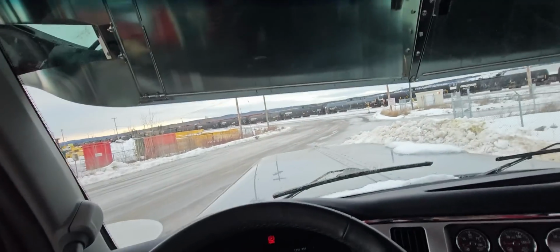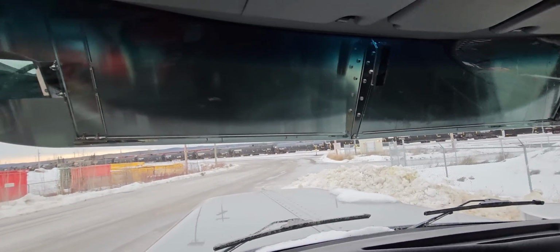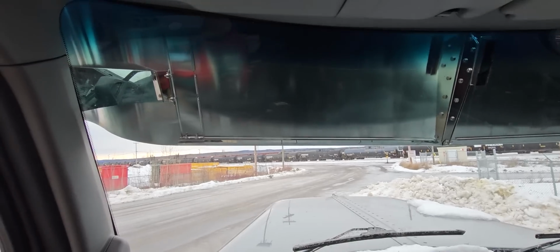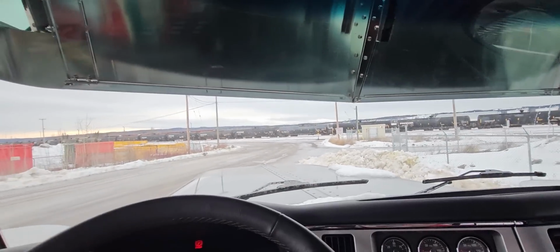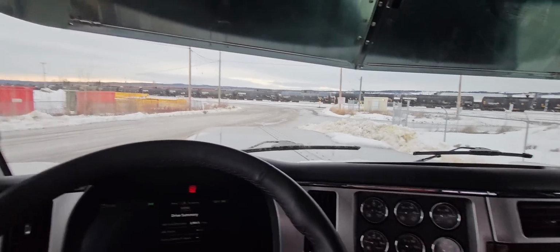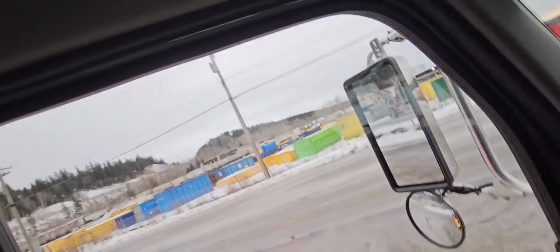But look at the size of that visor. She's a big girl. That's a big girl. Yeah, that's big. I don't have any air in my seat, so she's a big girl. It's almost too big.